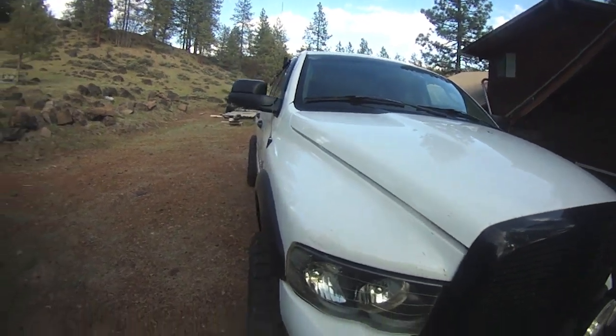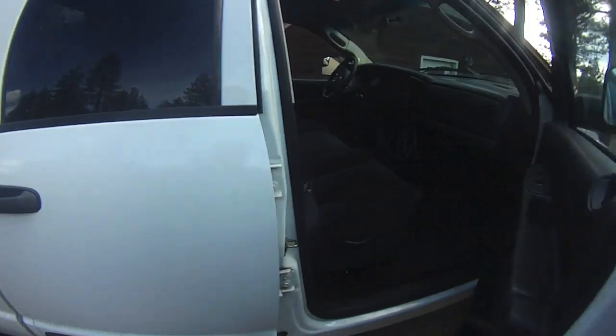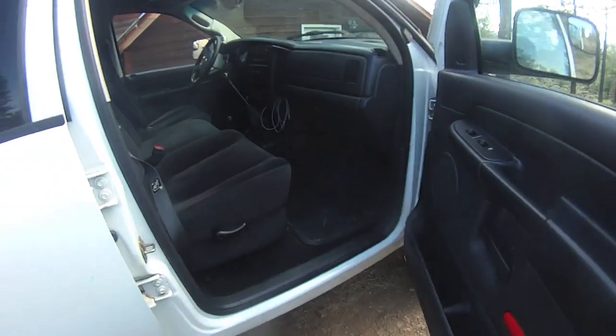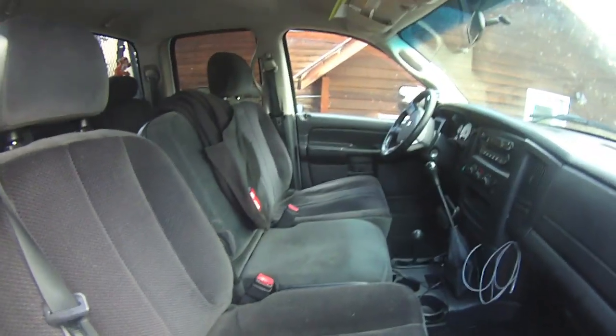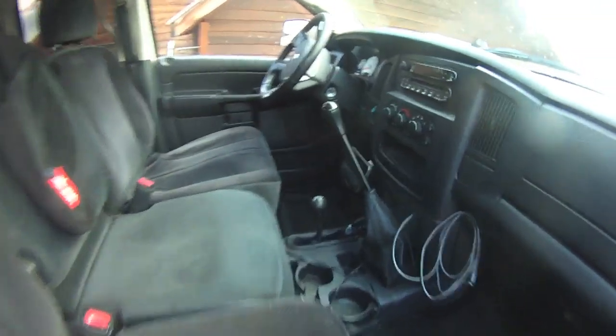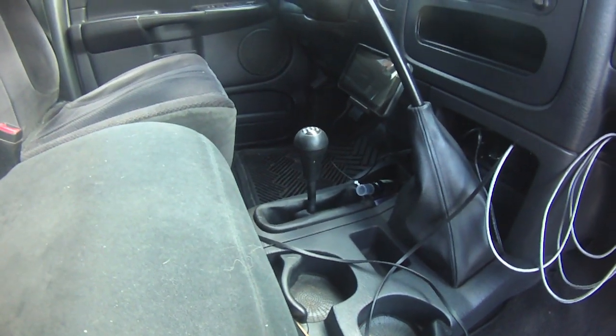But she's mighty. This thing is tall. Oof. Let's take a look at the inside. 140,000 miles. 142,000 miles. Yep. It's got the mechanical, not electronic, solenoid on the transfer case.